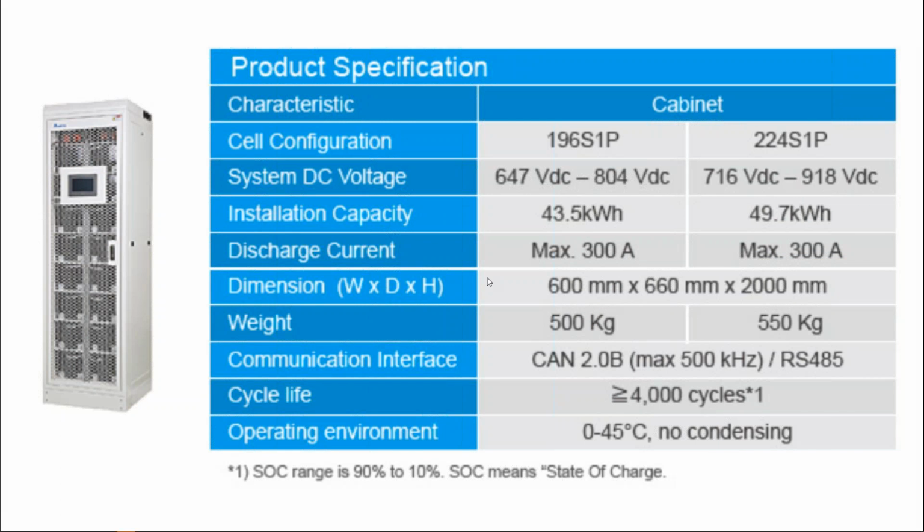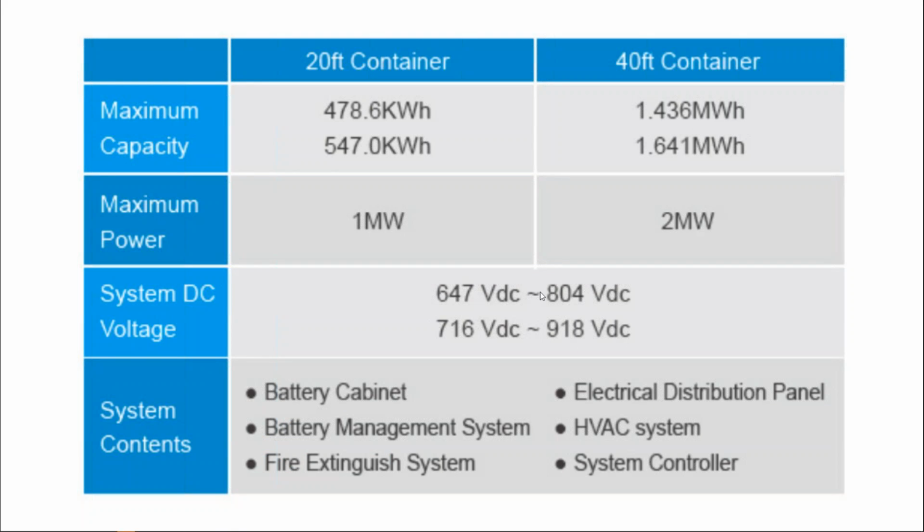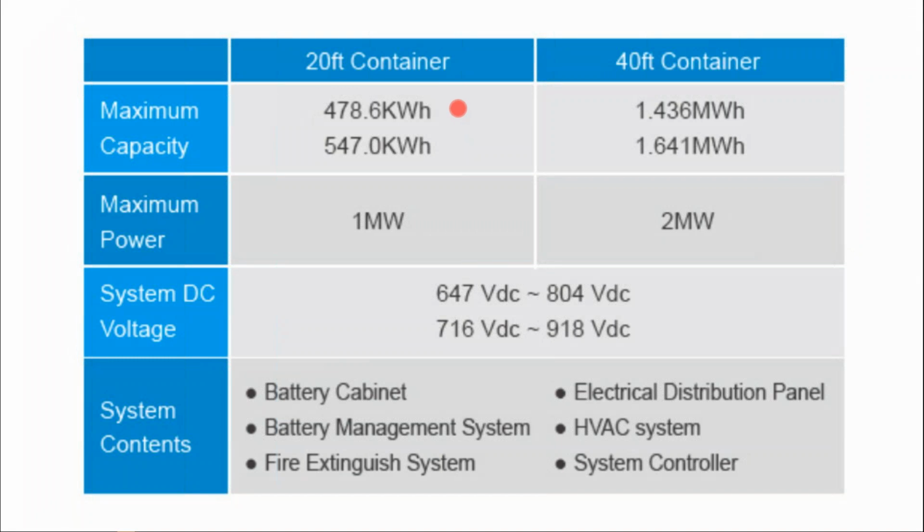Let's see. They have air-conditioned shipping containers for thermal management. A 20-foot container, some sizes, so you can start thinking, okay, well, if I have a super high load level, you can fit about half a megawatt hour in a 20-foot container. In a 40-foot container, 1.5 megawatt hours. And then we also see, look, they're confirming that 2C discharge rate where they're saying, we're only putting 0.5 megawatt hour of storage in our container, but we're giving you a maximum power output of 1 megawatt.